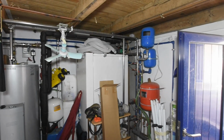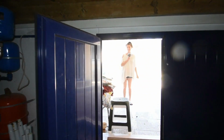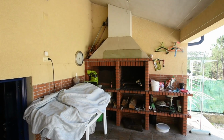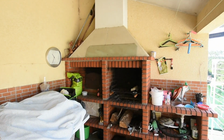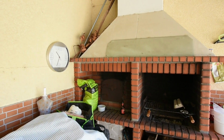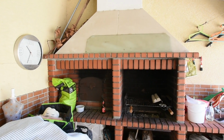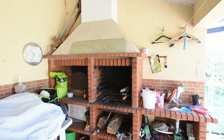If you come out here, then the shaded area at the back here, obviously not been in use yet this year, but I imagine it will be pretty soon. There's a bread oven there on the left hand side, so that works brilliantly for pizzas, roast chickens, it works for most things to be honest. And then you've got the actual barbecue and you've got the sink to the right.